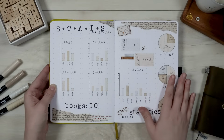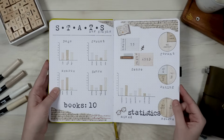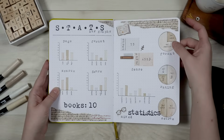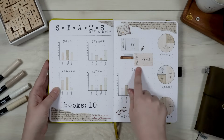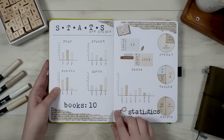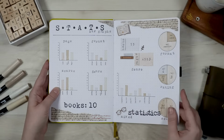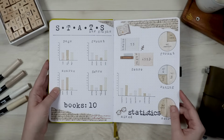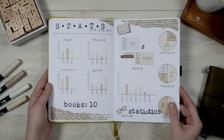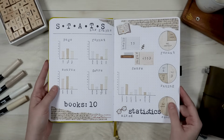And my most favorite option for tracking my statistics is a mixture of all of these. I like to add in pie graphs and then just some regular boxes, usually for the books that I've read and the pages that I've read. And then sometimes squeezing in a bar graph as well is just super aesthetically pleasing. That is the couple of options that I have for you to track your statistics in your reading journal, and I hope you found them helpful.